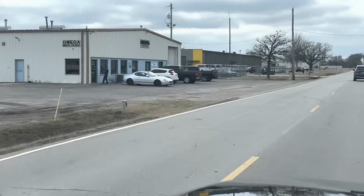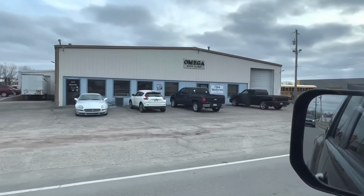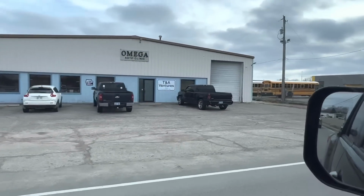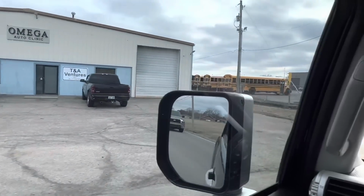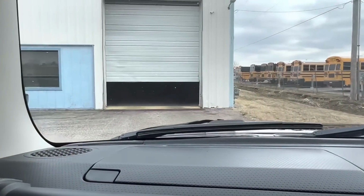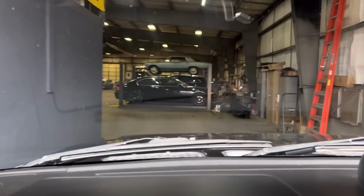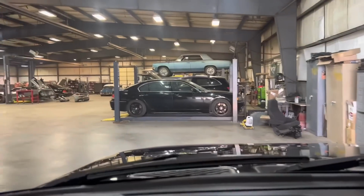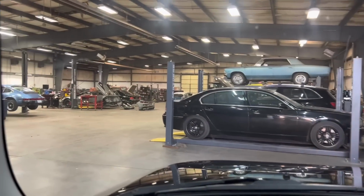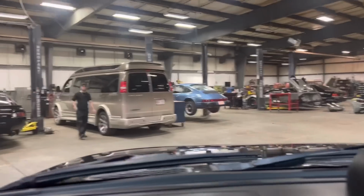All right, I am here. I've been here a few times, making that turn to the Omega. Go ahead and pull this thing in, get out of the wind. It's kind of windy and cold today, so get in out of this wind here, and so David can take a look at his new prize. Shop's always busy and full as usual. Oh my gosh, there's some stuff happening here. I better be a little candid maybe of what I show.